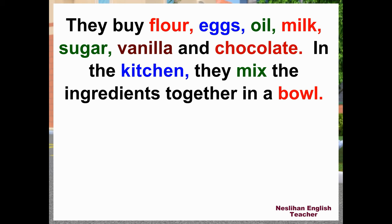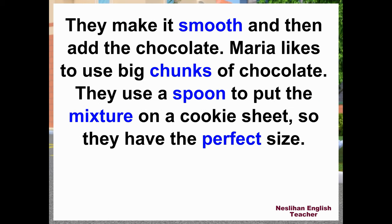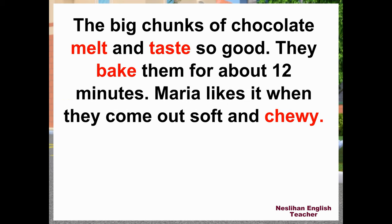In the kitchen, they mix the ingredients together in a bowl. They make it smooth and then add the chocolate. Maria likes to use big chunks of chocolate. They use a spoon to put the mixture on a cookie sheet so they have the perfect size. The big chunks of chocolate melt and taste so good. They bake them for about 12 minutes. Maria likes it when they come out soft and chewy.